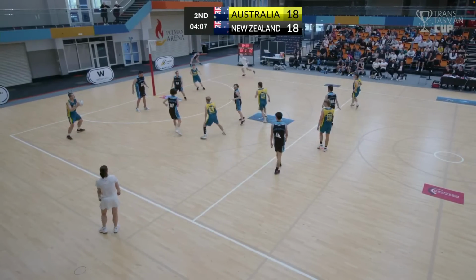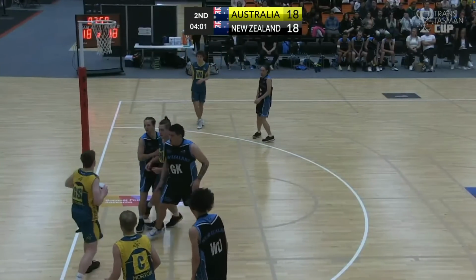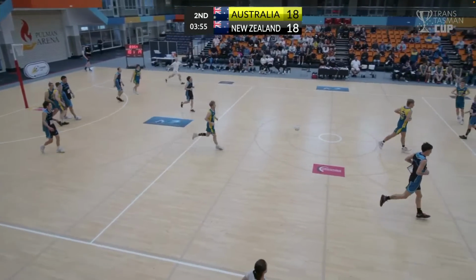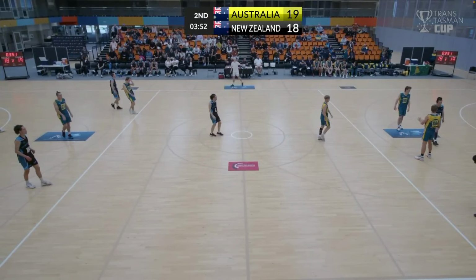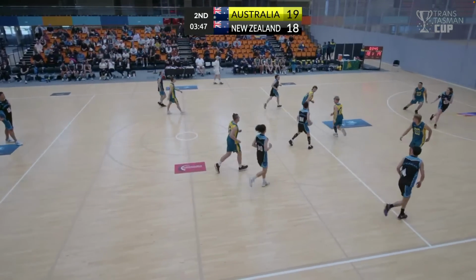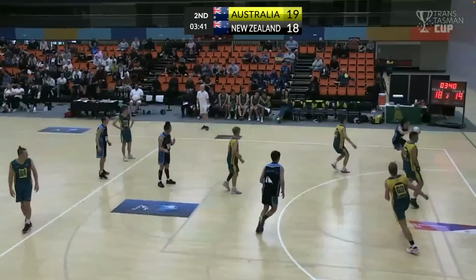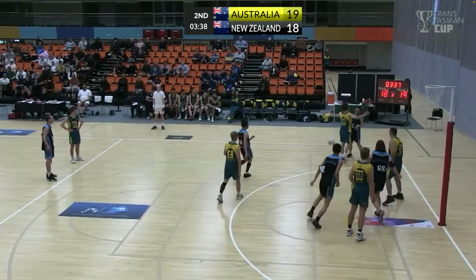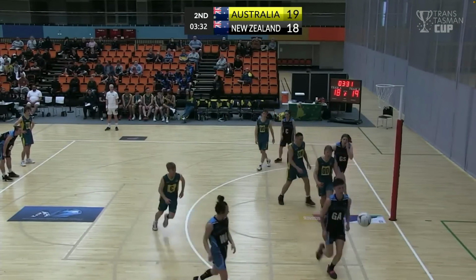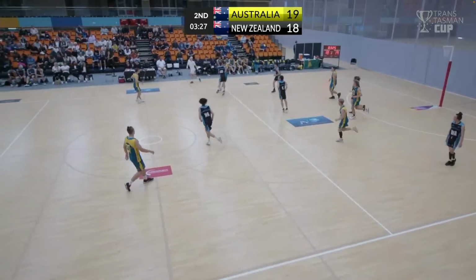Some really good pressure through the midcourt here, forcing Australia wide. Oh, that would have been close to three seconds there. And again, New Zealand missing a second phase. I don't know. Well, I do know. By the end of the game, having to move so much and cut back and do triple movements, it does take away from the legs. Passing on the run.